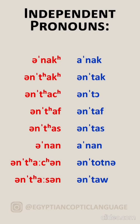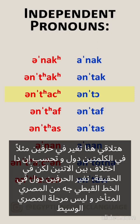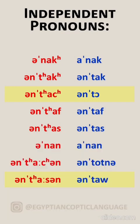In Middle Egyptian, this sounded something like enak, entak, entach, entaf, entas, enan, entatchen, entasen. And in Coptic, anak, entak, ento, entaf, entas, anan, entotne, entau. There are a few subtle differences though, like the word for you feminine, entach versus ento, doesn't quite look the same. And also the word for they, entasen versus entau, looks a little off. But all of these differences are the result of gradual diachronic language change.